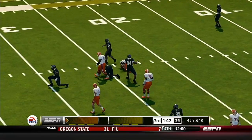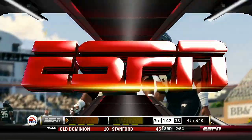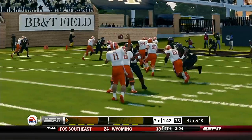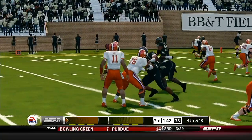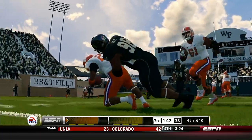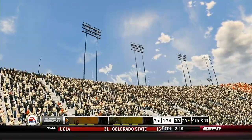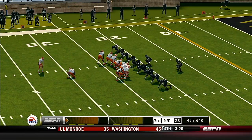Gets it out. He's met immediately. Call the loss of 5 yards on the play. Third and 13. It's fourth down. So the field goal unit is on the field. They'll try for 3 points.